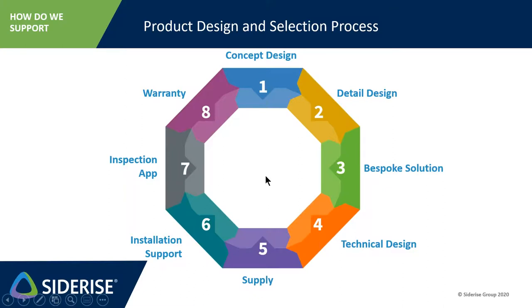It's very important also to start this process during the design phase. We cannot start detailing after the first five floors' installation has started, or once we have decided on the systems, and then come back and say, oh, we forgot the vertical barrier or the horizontal barrier. So it is very essential that we get involved and discuss this at an early stage, and then have a technical design, supply the materials, and give installation support through to warranty and sign off, which is a full life cycle of a completed project.